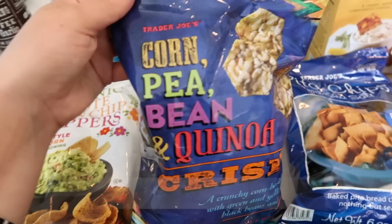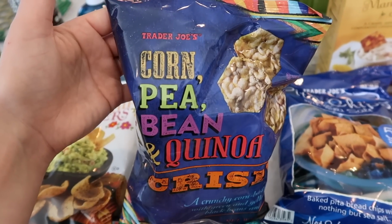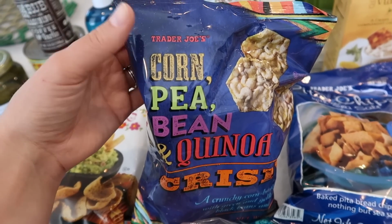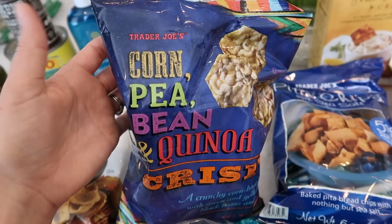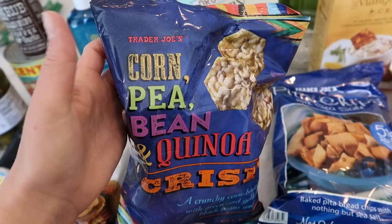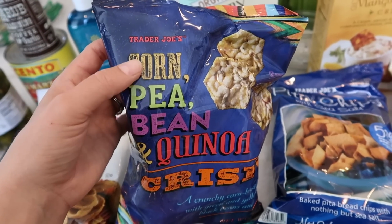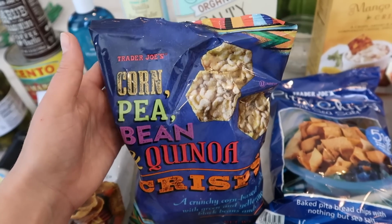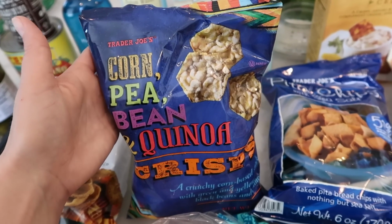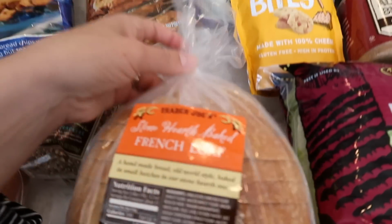I also picked these up. I remember trying these when they first came out and I loved them, and then I kind of forgot about them, and I was looking at the snacks today and these just were calling my name again. So I grabbed them again and I love, love, love these. They have great flavor and I feel like they're fairly healthy. It's made of corn, pea, bean, and quinoa, and they're super easy and yummy to snack on. Now moving on to, I got some bread.